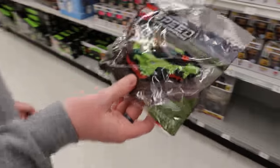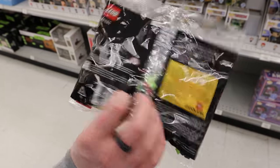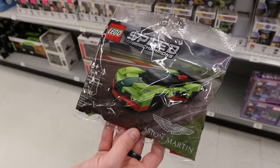Okay, now, what did you find here? It's a Speed Champion poly bag. Interesting. I don't think we've ever seen that before. I've never seen one, no. Must be new. Must be.